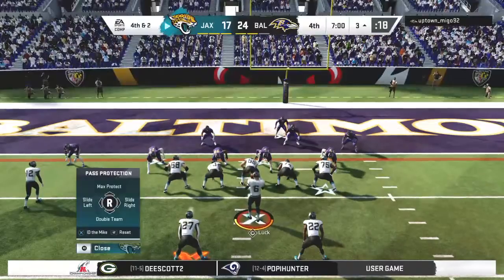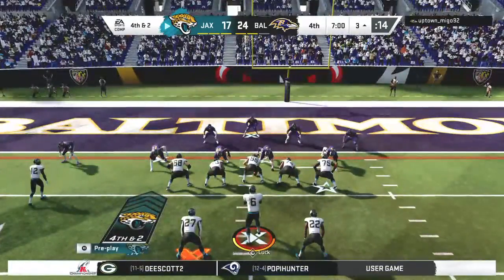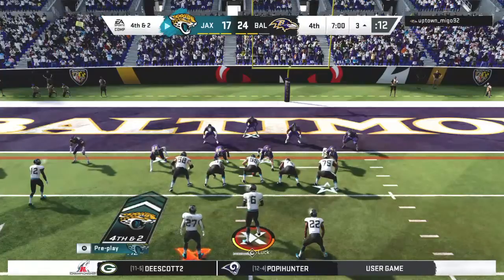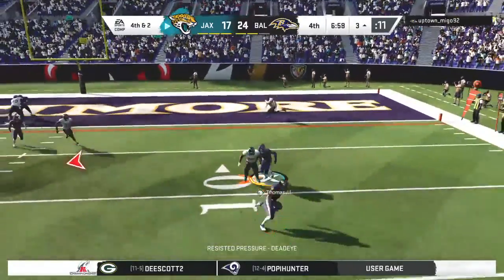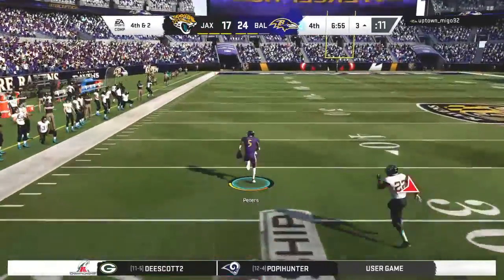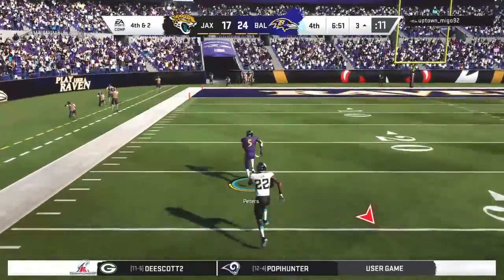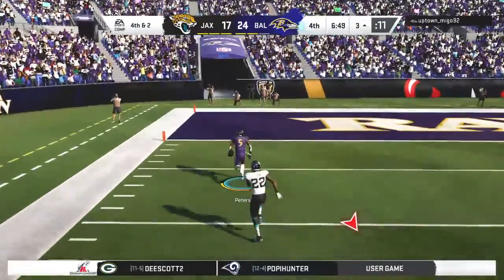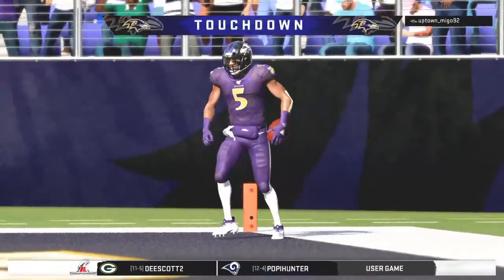One score down. Here we go. They're going to go for it here on 4th down. Now a fake on the give here as they try the run-pass option. He's got a convoy, and he might be gone. The 40, the 30, 10, and he will score. Touchdown, Baltimore.